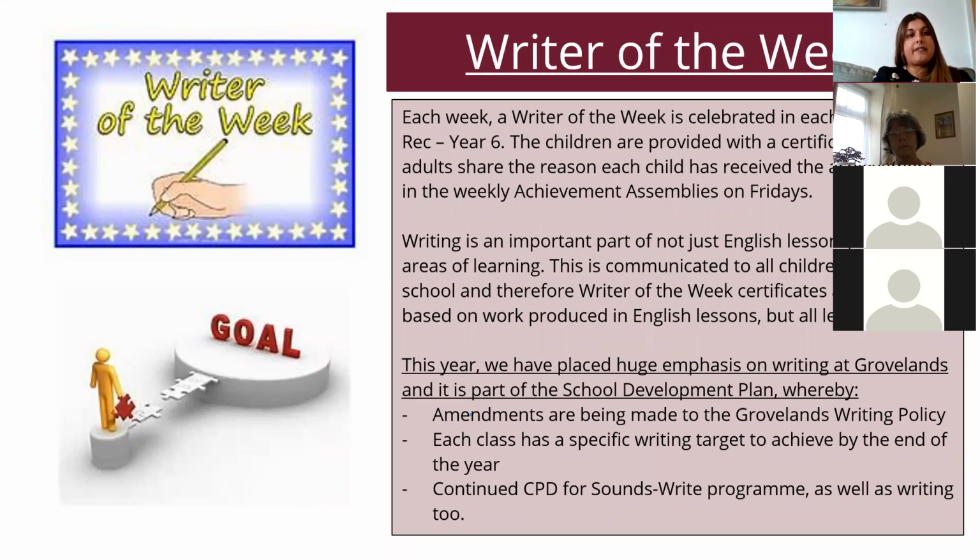Each class also has a specific writing target that they're working towards. So it might be accelerated learning for some children and to support groups of children that are finding writing quite difficult. And we also have continued professional development, both in Sounds Right and also writing as well, that Mrs. Hall has attended. And our Sounds Right programme, as I said, is our phonics programme that we introduced last year. And the last cohort of teachers are getting trained on it now. So year 6 teachers are getting trained on it now, and everyone else has been trained on it.